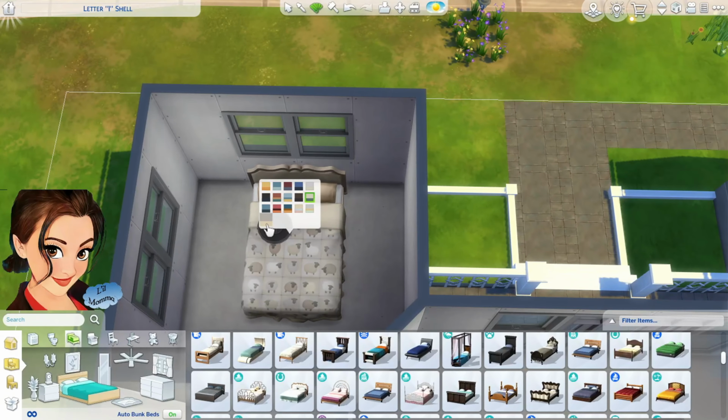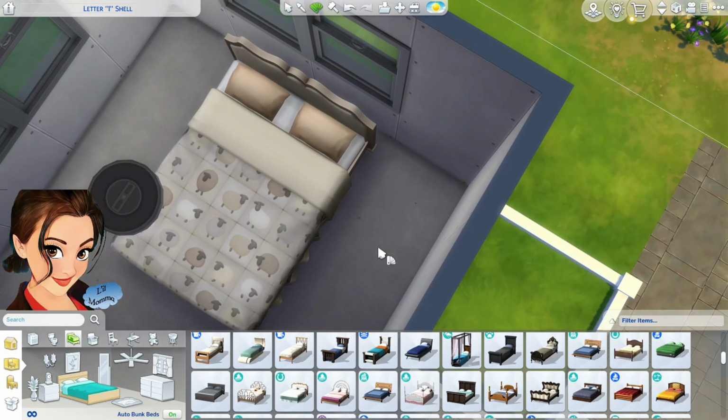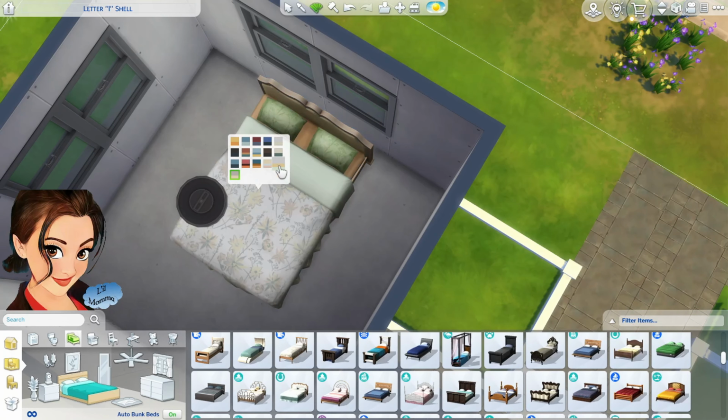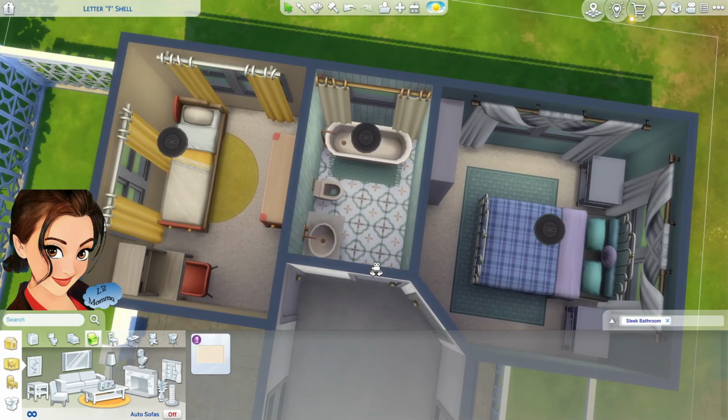So blink. They have a sheepy bed. Oh, that's so cute. I've never used that swatch before, and we're not going to start today. But I really like that little sheepy swatch. That's adorable.